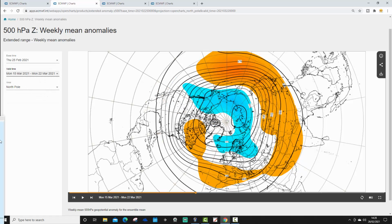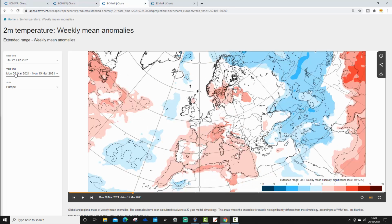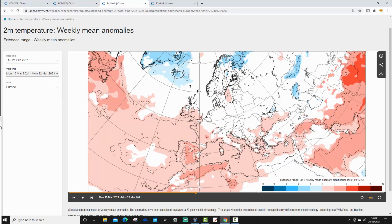Week 3, 500 millibar height anomaly shows high pressure to the south and low pressure to the north, and that will bring in the winds from the westerly direction. Could be rather unsettled, probably near normal temperatures. The week 3 temperature anomaly actually goes a little bit milder than average, so there must be a bit of a southwesterly tilt to the wind in week 3.